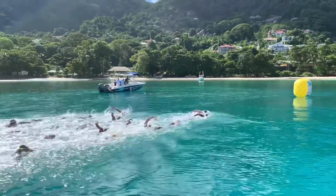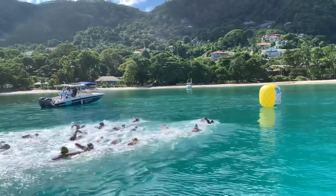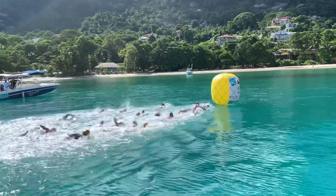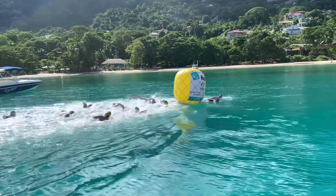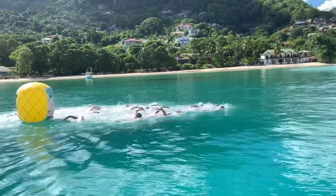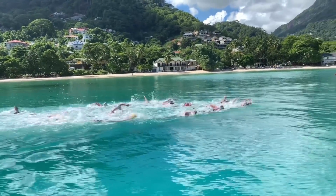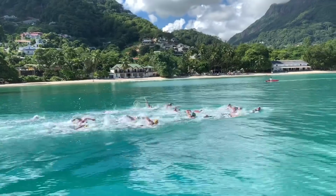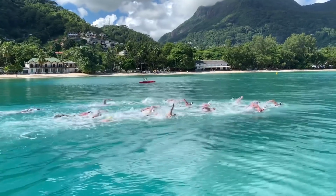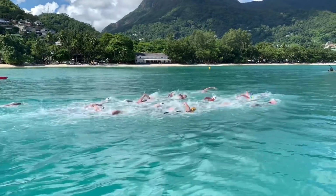Okay, as we approach this final turn buoy of lap 5, we have Brazil, Anna Marcella, and France Muller side by side. And they've been switching the lead on this last lap. And Bridi's been up there as well, but she's just fallen back now. So you can see all the swimmers now want to get in a good position for this final feed. Look at this, there's 19 swimmers now left in this lead pack.